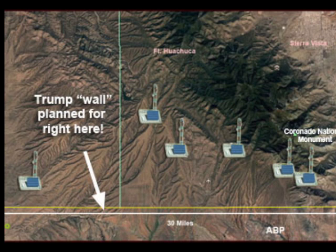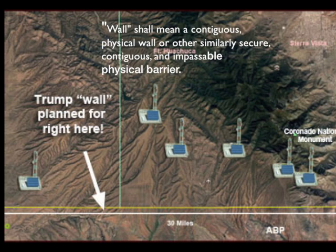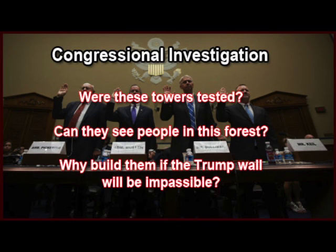The camera towers are being constructed just north of where President Donald Trump has promised to build a wall. The Park Service issued the permit for the towers right after Donald Trump, the candidate who promised to build a border wall, was elected President of the United States. Actual construction started after the President's executive order said the wall would be impassable. We believe the evidence is sufficient to call for a congressional investigation into these camera towers.